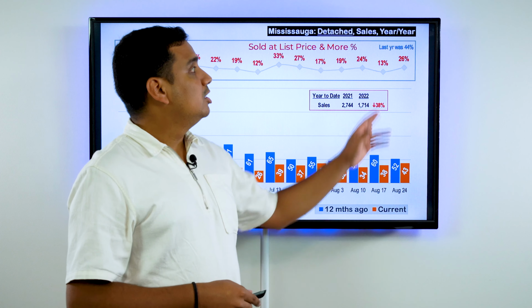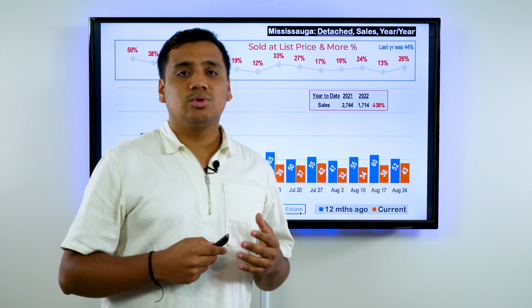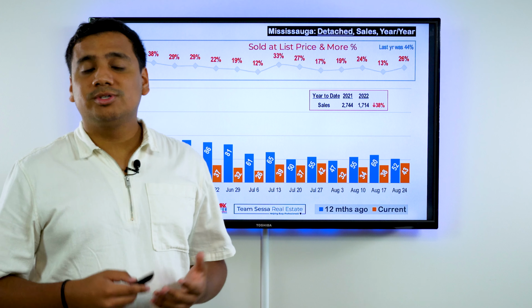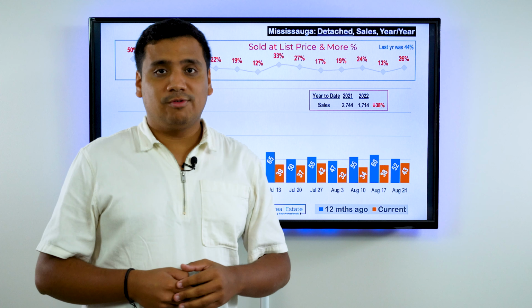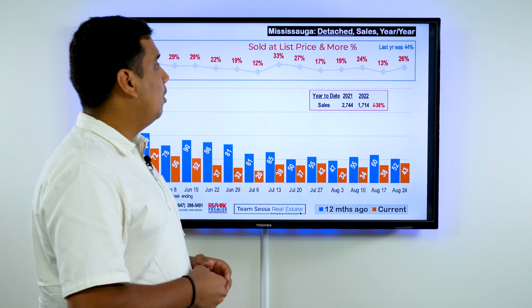26% of the homes that sold for that week sold at list price or more, meaning a quarter of the homes are selling at list price or more. Last year, that number was 44%, so definitely a lot less demand right now.